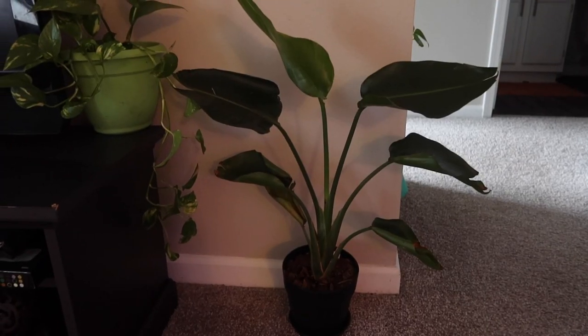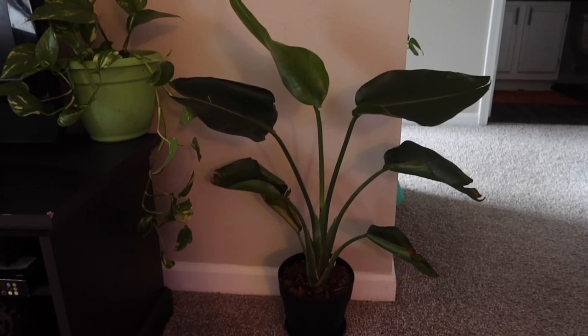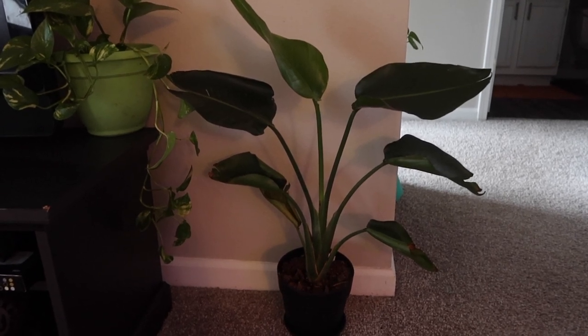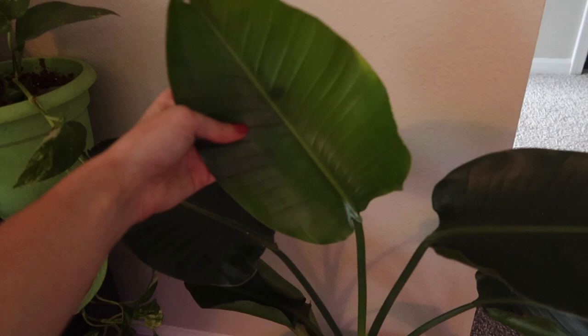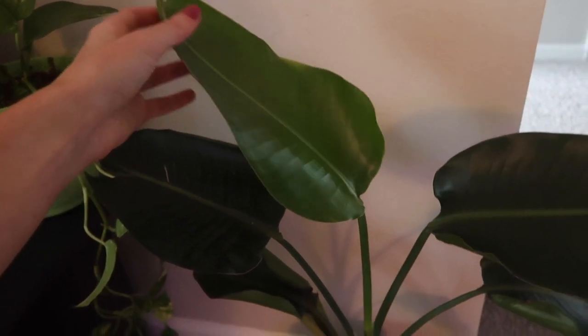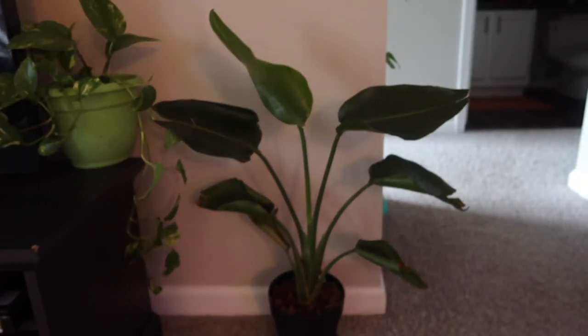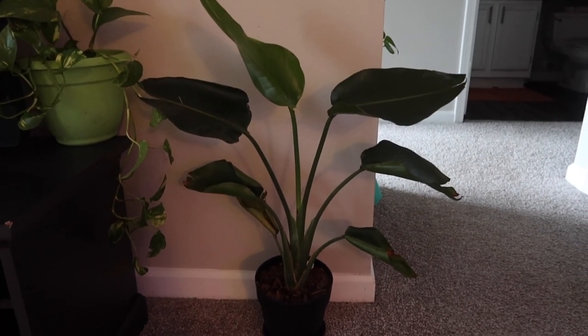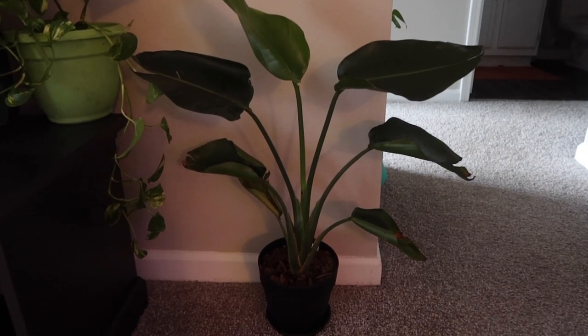Here is my beautiful bird of paradise. It has almost doubled in size since I got it. I got it back in May of this year. It just came out with this brand new leaf, so beautiful, bright green, very shiny. I'm so happy with how it's doing. I've never had a bird of paradise before, but it seems to be thriving, so I'm really happy about that.